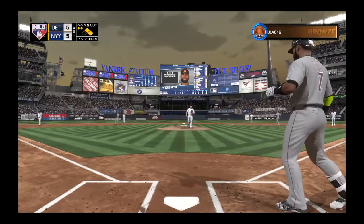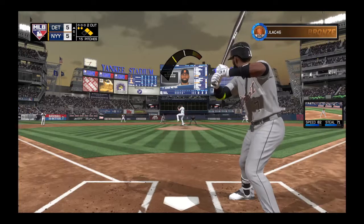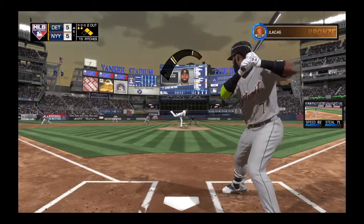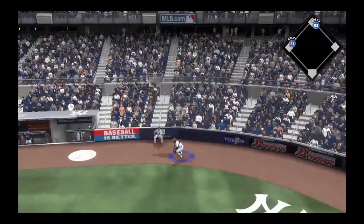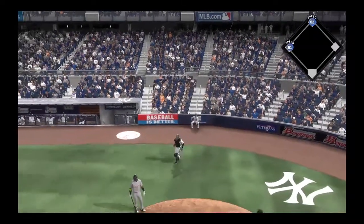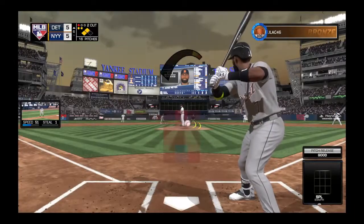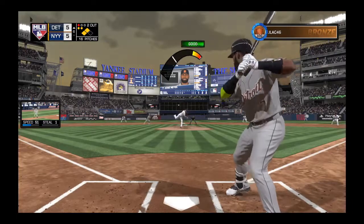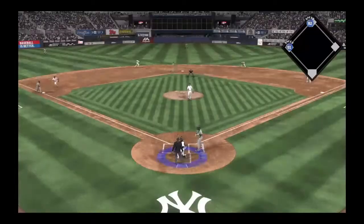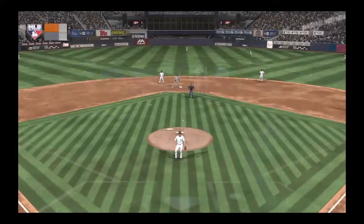Fouled toward the third base dugout, but this will get back into the seats, out of play. And this one gets away. So now 2 men in scoring position. Runners at second and third with 2 gone. Started to chase there. They'll appeal it down to third, and no swing. It's ball 2.